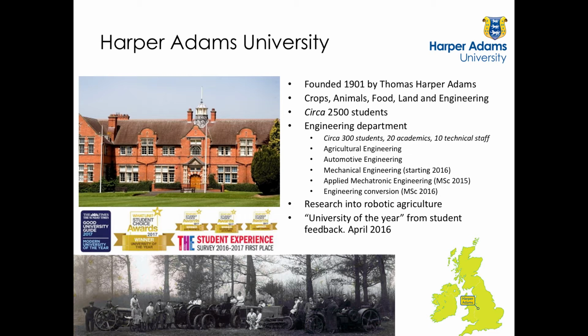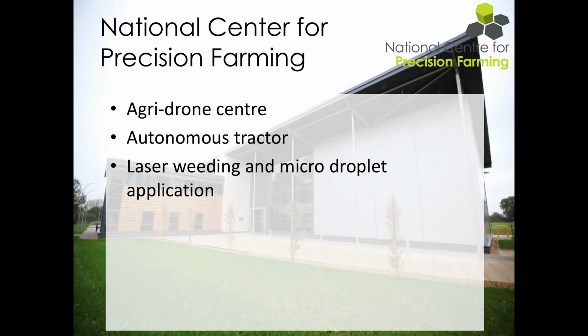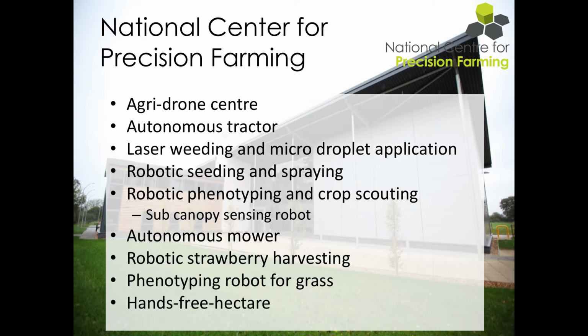Okay, Harper Adams, we're a very small university, but we're doing quite well at the moment with all sorts of student prizes. We've set up the National Centre for Precision Farming. We do a lot of work with drones. I'll talk about them in a minute. Autonomous tractors, laser weeding, robotic seeding and spraying. These are the projects that we've got running at the moment in this area, some of which I will talk about, some I won't, because this is my introductory lecture, or in fact, it's really the systems overview that I'd like to introduce to you today.